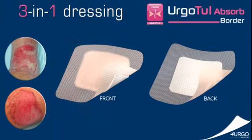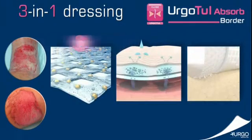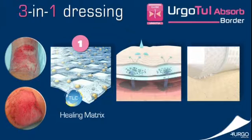UrgoTul Absorb Border is a next-generation dressing capable of managing all the aspects of this wound. First, due to the healing matrix of TLC, UrgoTul Absorb Border will facilitate the healing process in order to provide optimal functional and aesthetic results.